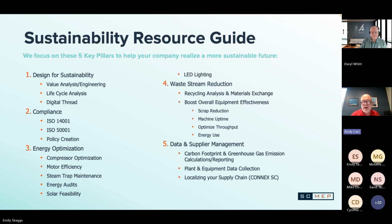There are also the waste stream reduction, the opportunities to perform recycling analysis and exchange of materials, and actually just boost overall equipment effectiveness. Make sure that your manufacturing plant actually runs better, produces less scrap, the machines run more, you optimize throughput, and again, you minimize energy use.